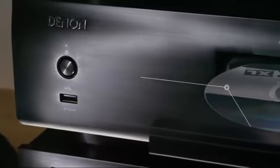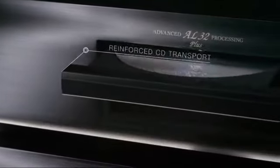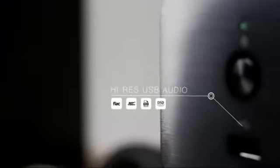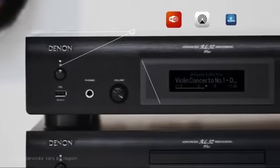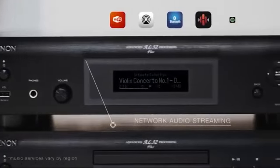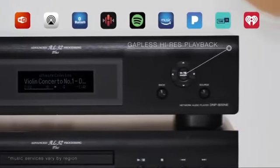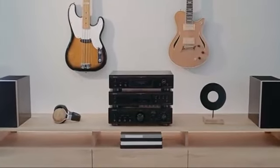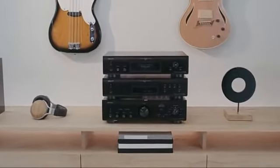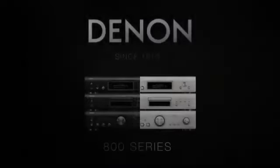Connect the amplifier to the CD player to enjoy audio playback from your CDs. Plug in your USB storage device and listen to high-res files with signal purity. Stream music over Wi-Fi, AirPlay 2, Bluetooth, or the HEOS app to enjoy your favorite music services from any of your connected smart devices with gapless playback. Step into the world of premium hi-fi with the Denon 800 series, the pinnacle choice for hi-fi enthusiasts.